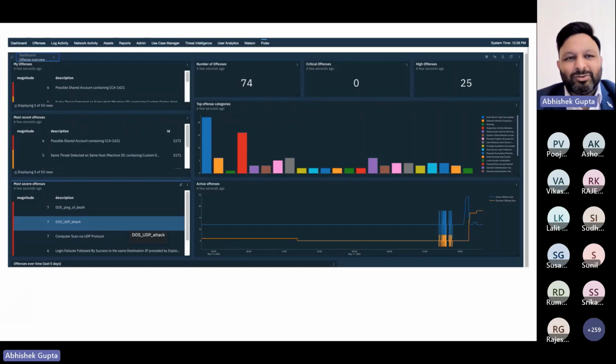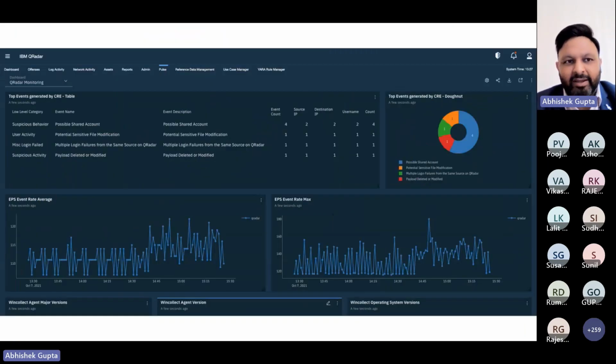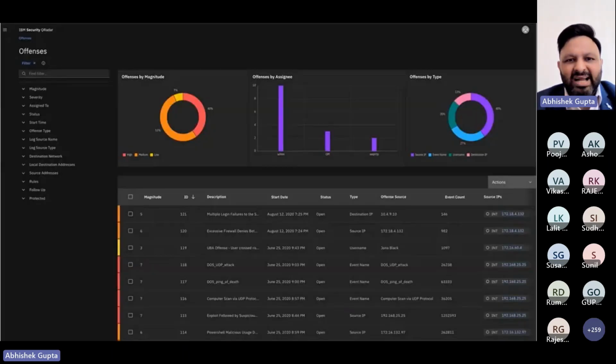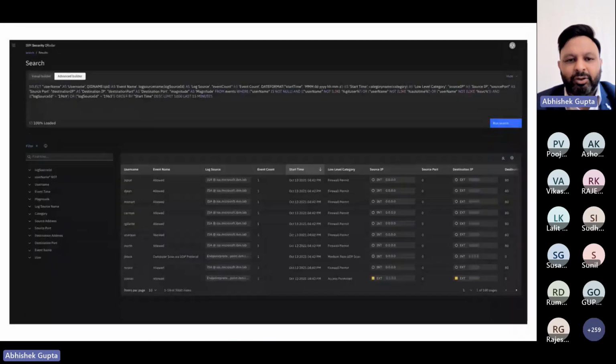One minute. Yeah, so these are some dashboards showing a dynamic event inflow matrix. Here are some events per user, shown through UBA. There are some top events generated by CRE tables. There are some compliance and number of offenses. So these are some dashboards which we are presenting to you as of now. But these dashboards can be customized, and we can create more dashboards based on your demand, your requirement.